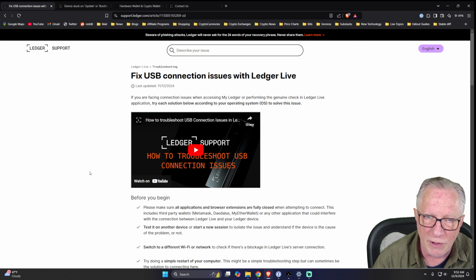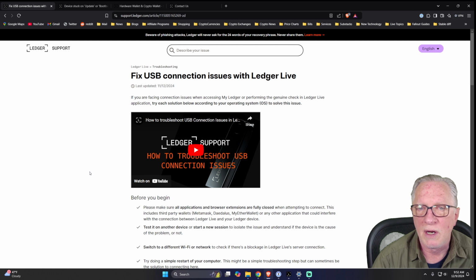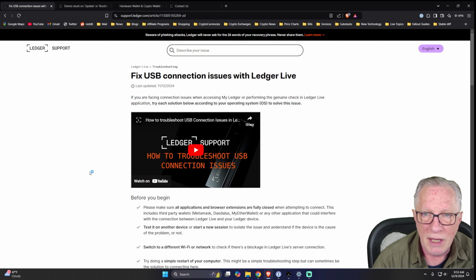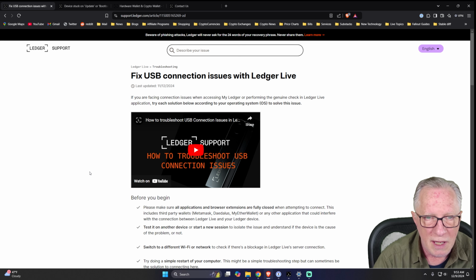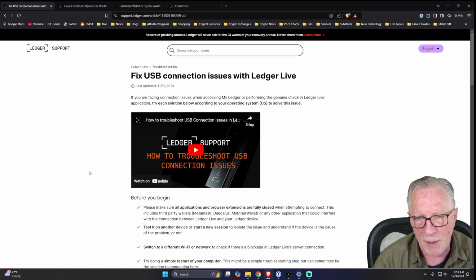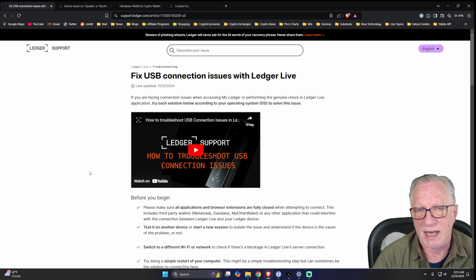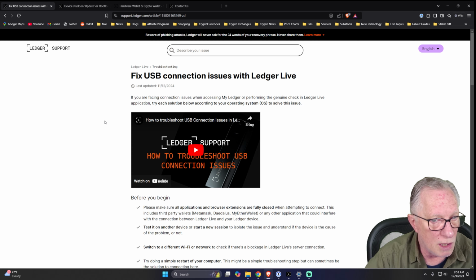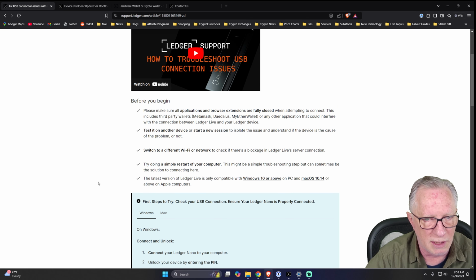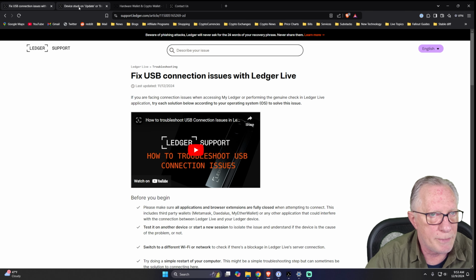You can try a different USB port on your computer. You can try a different cable. You can even try using your device on a different computer if you have one laying around, or even if a friend or family member has a computer. You can install Ledger Live on their computer and see if you can get your device connected. So I'm going to link to this longer article, which does a little more step-by-step.